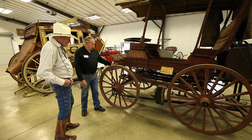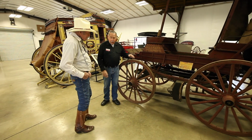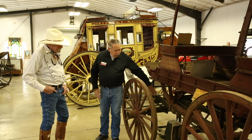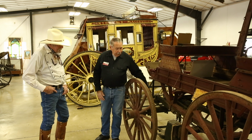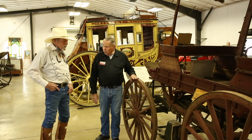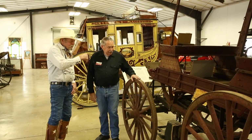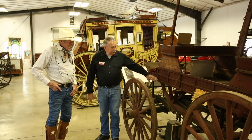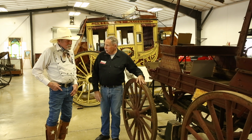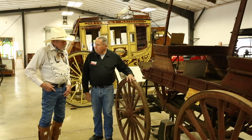Again, I point out the thoroughbrace right there. Now the difference between this and the Concord is that on the Concord the body actually sits on the thoroughbrace, whereas on this they had to build kind of an extension, so it looks like a sled. It had to rock back and forth, and it also had to lift the body up high enough to get the clearance. These guys knew what they were doing when they built these things.